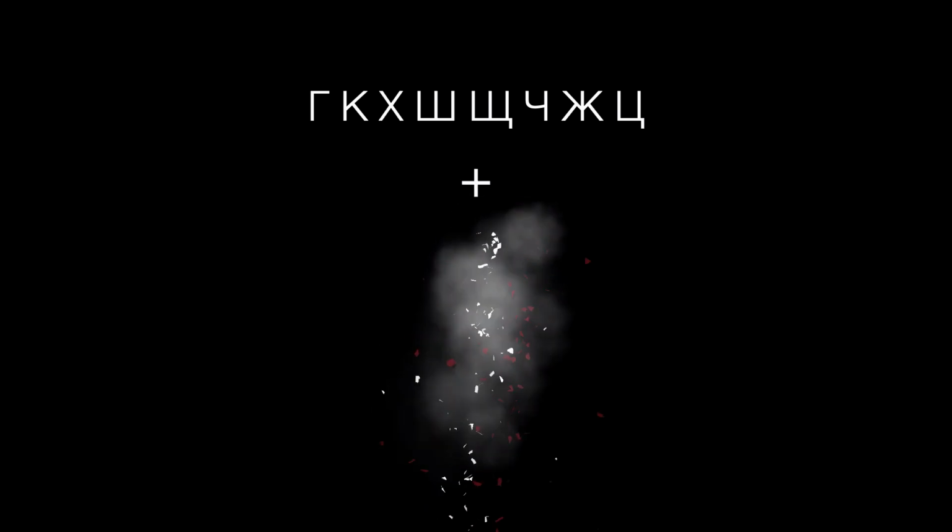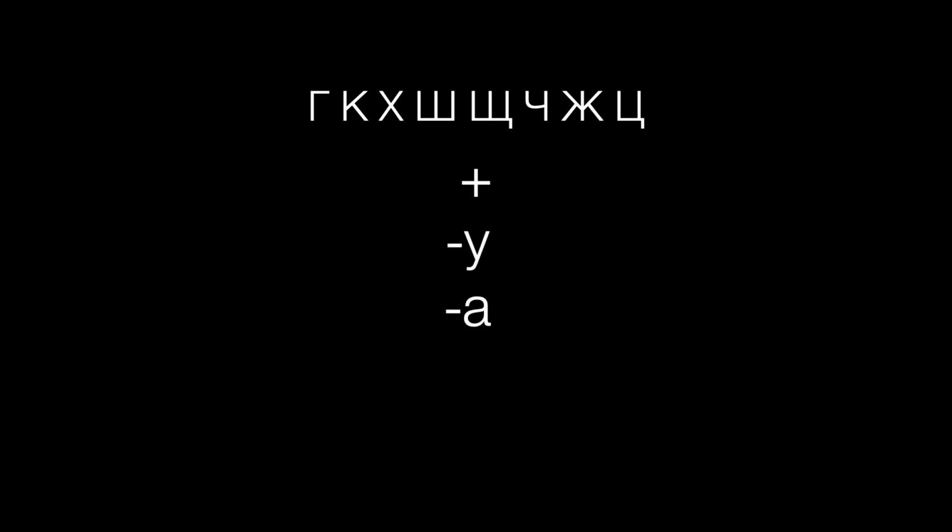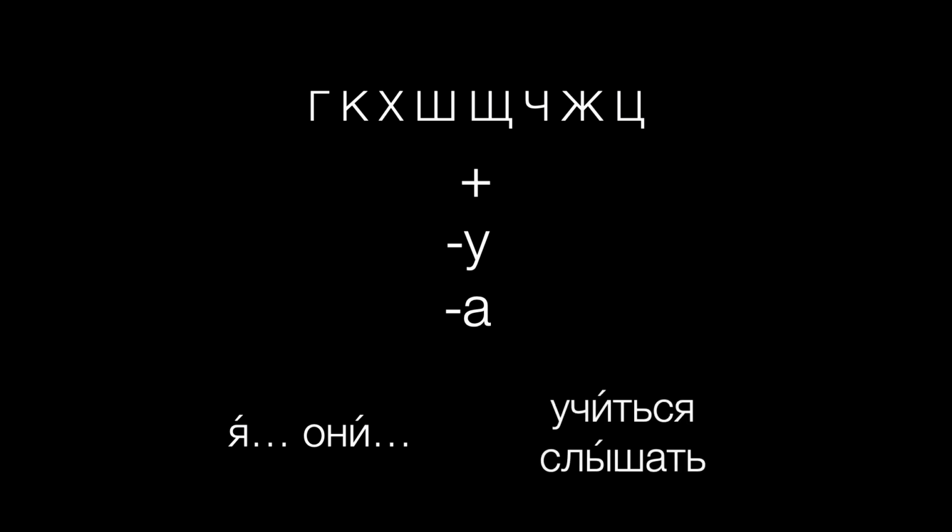After these 8 letters, we will never write ю or я. Instead, we'll write у and а, respectively. This rule is important for a lot of common verb endings, specifically the я and они forms of second conjugation or и conjugation verbs, like учиться and слышать.